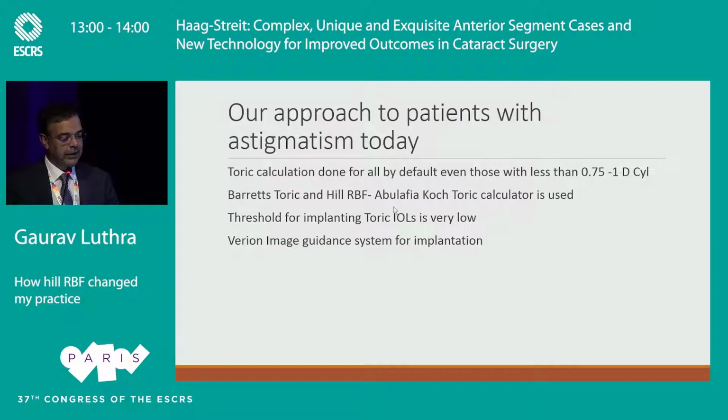And especially for our astigmatism patients, I think this calculator was very useful. We do by default for all patients, even with 0.5 cylinders, the toric calculation across the board. Just like Dr. Barrett said, most of his cases are toric. We have a big jump in our toric numbers.